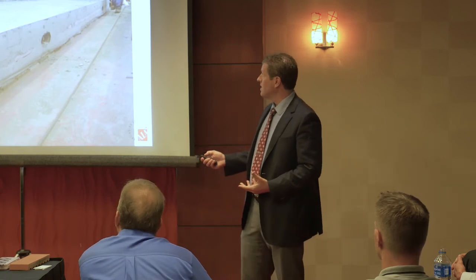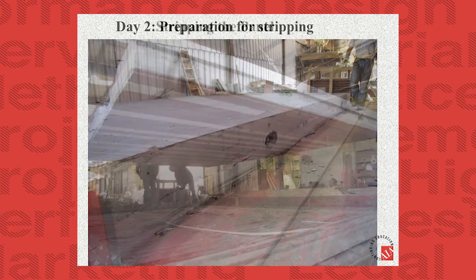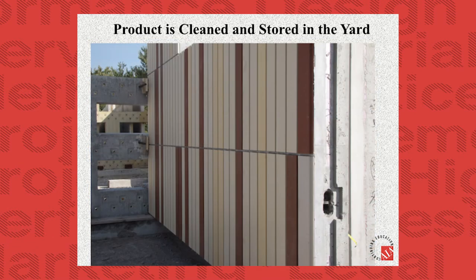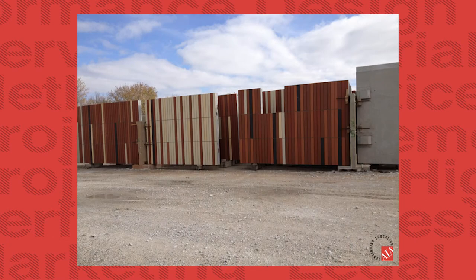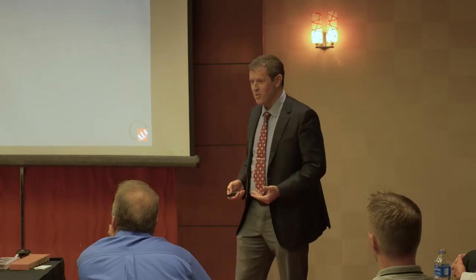So the second day, it's prepared for stripping or extracting from the production bed. So you can see here that a side rail is taken off. And then it's actually lifted. There is an internal rail system in our production facility. It picks up that panel. Then it is taken out where it's cleaned and stored in the yard. And here you can see a whole bunch of panels out there being stored in the yard. And that is our virtual plant tour. Now let's do a virtual job site tour.